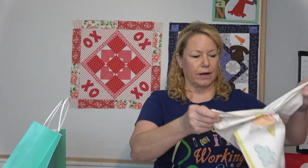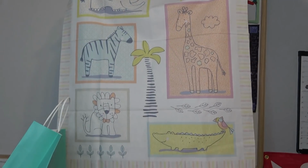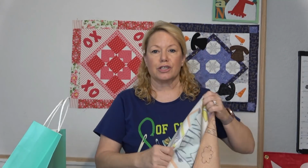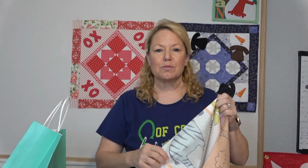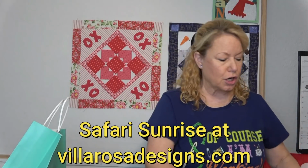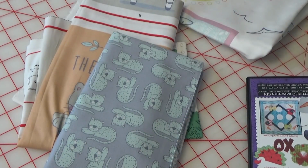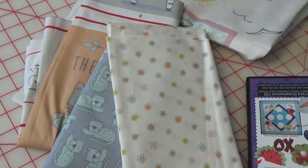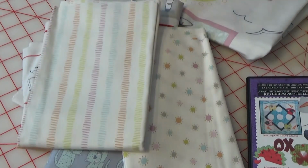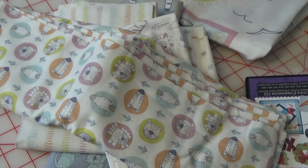Several videos ago, I had spoken to you guys about this fabric I picked up from Villa Rosa Designs. It's called Safari Sunrise. Remember this? I thought it was just absolutely precious, and she sold out of it right away. I got an email this morning, January 14th, 2022, that she is restocked. So if you are interested in getting some of this absolutely adorable fabric from Safari Sunrise, please go out and check out villarosadesigns.com and you can pick that up. I got this for that one for the backing.